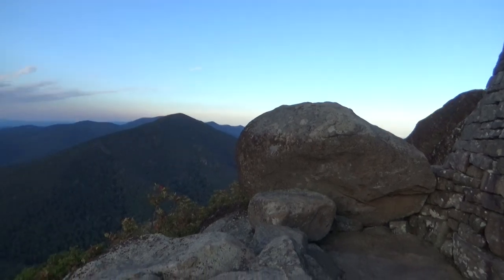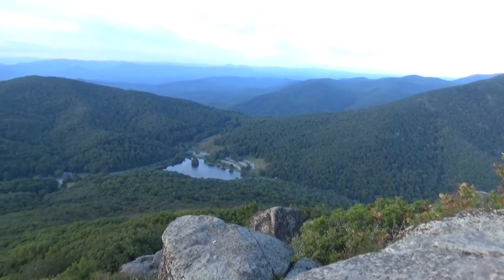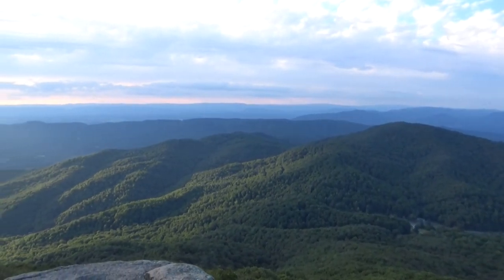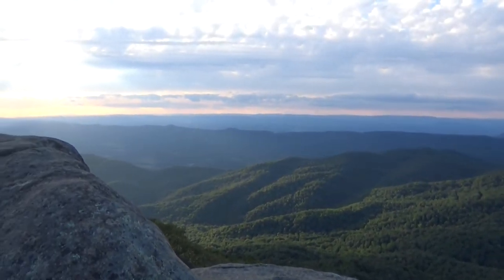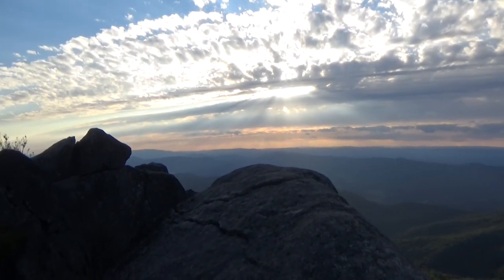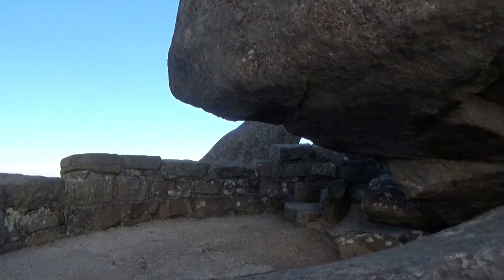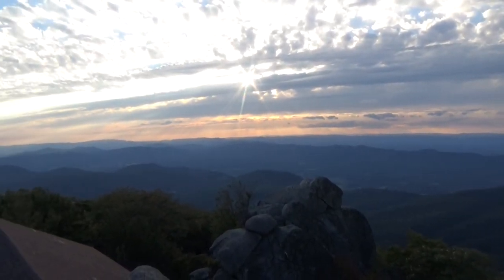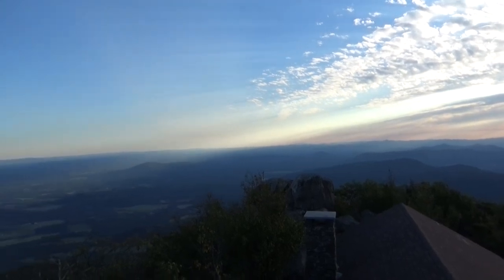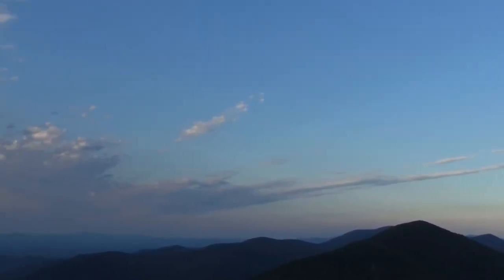This is a great panoramic view. Look, there's the lodge, Abbott Lake. Look at those clouds. Interesting formation.